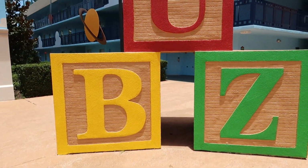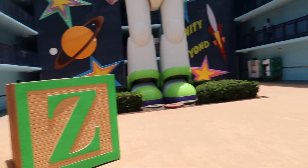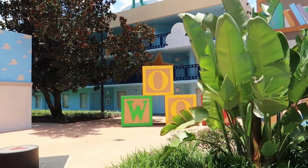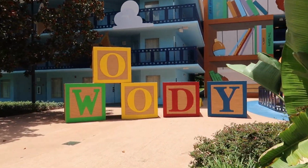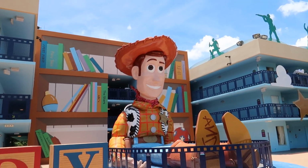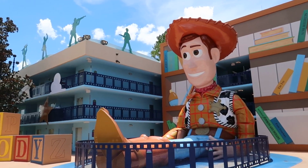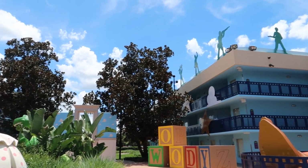So you can see the blocks actually say Buzz on them. And then the blocks over on this side, behind Rex over here, say Woody. Just there. So yeah, this is great. They've got really cool Disney characters which make up really cool photo opportunities. This is probably one of the best themed areas in the All-Star resorts.